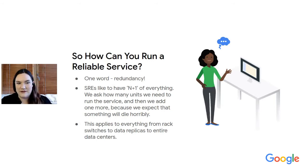And this applies to everything from rack switches, network routers, to machines, to even databases. So for example, let's say your website takes 50 machines to run. They're all in one data center. Then in order to have n+1 protection from flooding in that data center or a wildfire, you'd need another building with 50 more machines in it.